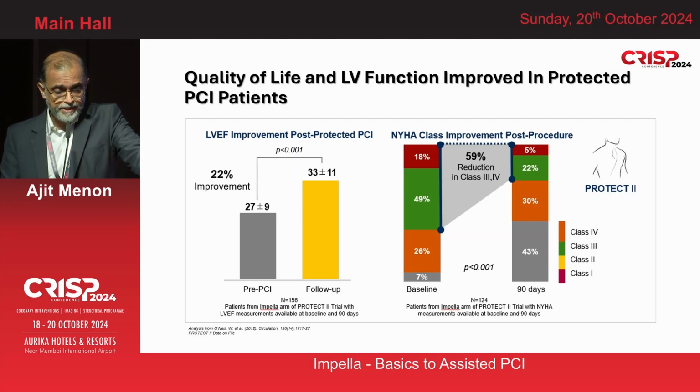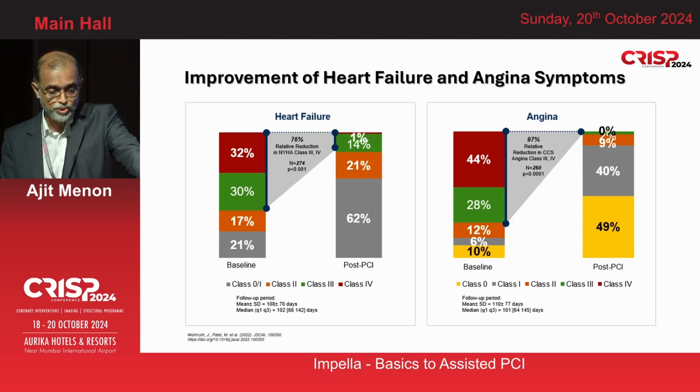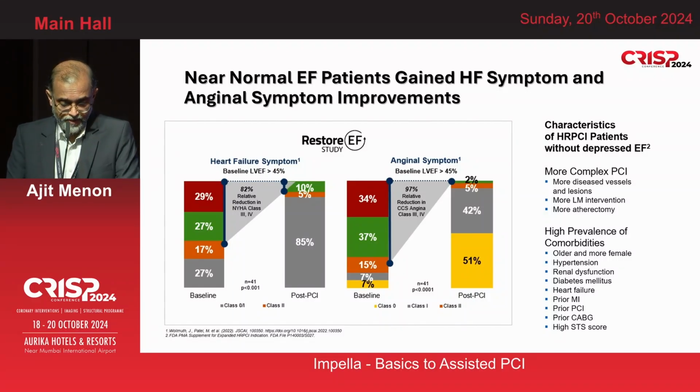Definitely, there's a quality of life improvement in protected PCI patients, as shown on the slide in the PROTECT 2 studies. And overall analysis of different studies basically showed that in terms of the LV ejection fraction at different periods of time, there has been a significant improvement in those patients who have had a procedure with assisted mechanical support. A significant improvement in heart failure and angina-like symptoms in patients treated with MCS devices. And near normal ejection fraction, again, heart failure symptoms and anginal symptom improvements, which are shown in the RESTORE EF study, in those patients who were treated with Impella.